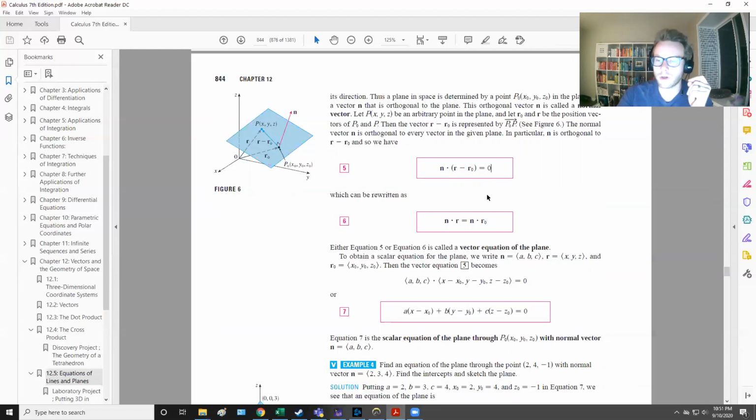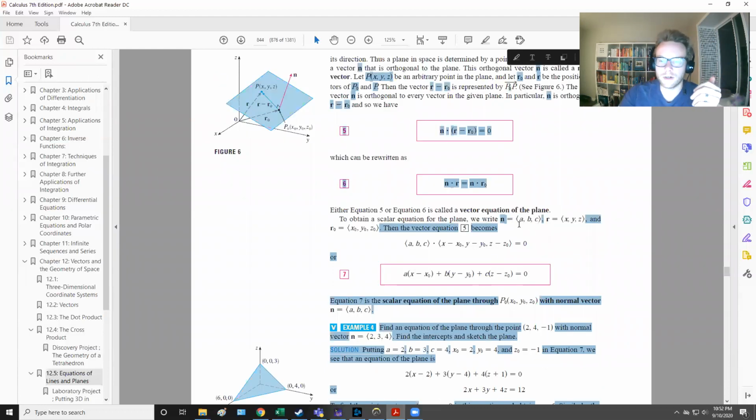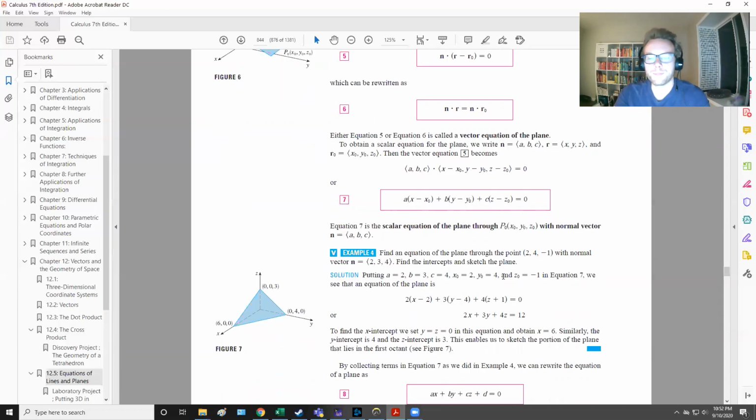And so if you expand this all out, you get a very nice formula. Again, we need a normal vector and a point to go through. The normal vector is a, b, c. The point that you're going through is x naught, y naught, z naught. And so you get this equation right here. You can see the a, b, c's are the coefficients, and then you center it around x naught, y naught, z naught. So you have x minus x naught, y minus y naught, z minus z naught.